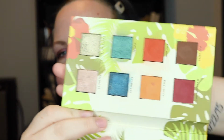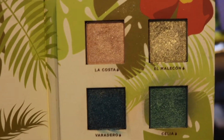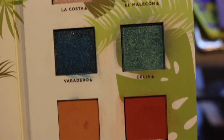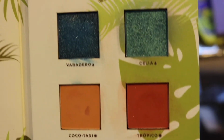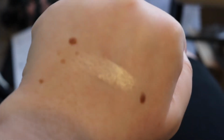But the formula of these is just beautiful. They're pigmented, but they blend out great. There's a good mixture of both. This La Costa, this pink shade, is the most amazing highlighter. I wish they would make just a big pan of it for a face highlighter because I love it so much. But every shade's awesome. Love this palette. It's got a good mix of warm and cool colors, and I highly recommend this one.